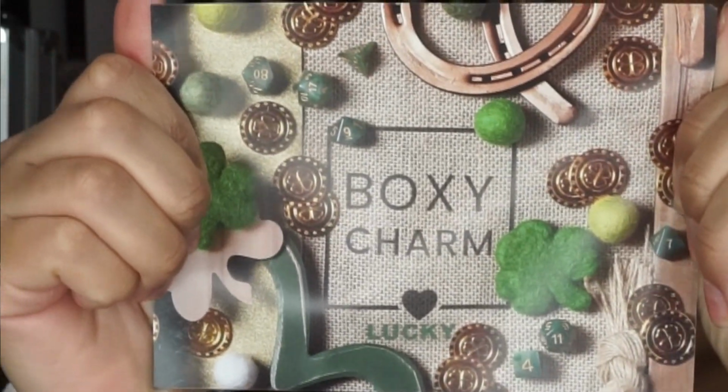This is the March 2021 lucky Boxy Charm box. Tomorrow is St. Patty's Day, so that's why I've been emphasizing so much luck, guys. Can I just say, there's nothing like getting a delivery notification that you were not even expecting and finding out it's makeup. A box full of makeup.